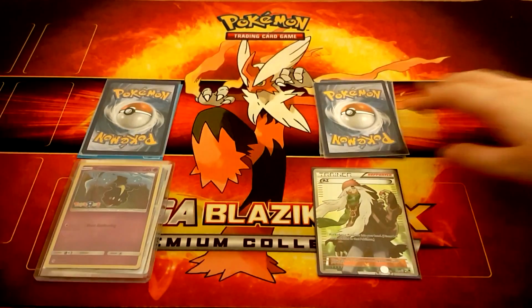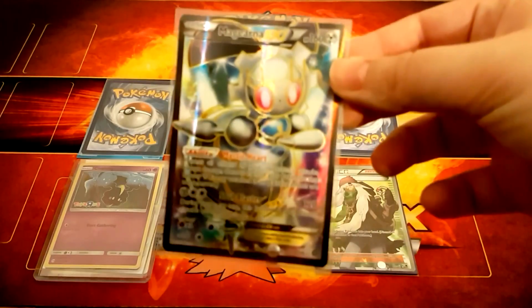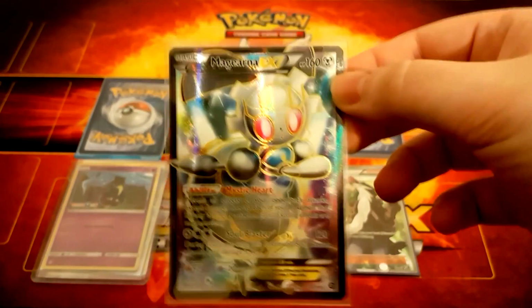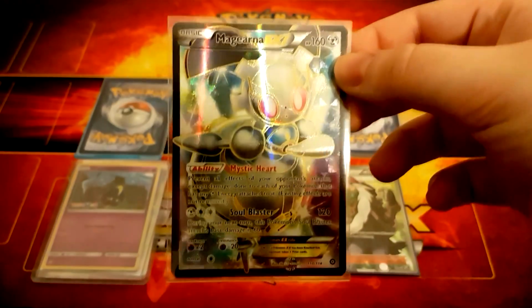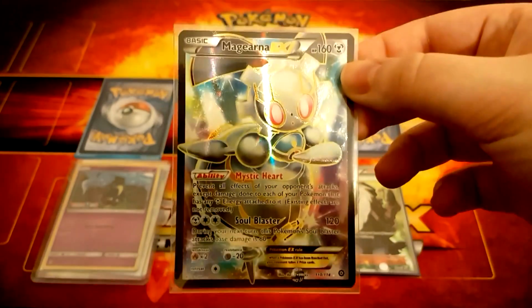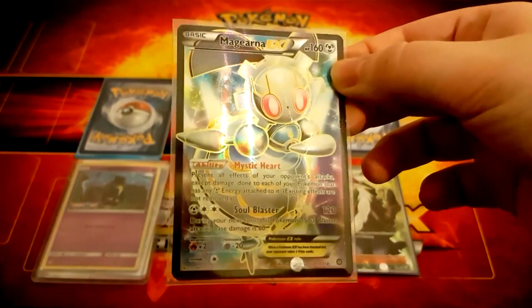So into my 3rd place spot, I have got... Sorry guys, I've got a bit of a cold coming on. I have got Magearna EX Full Art from Steam Siege. Full arts again. Now, this is literally in here because of how pretty it is. I think that the colours just look amazing.